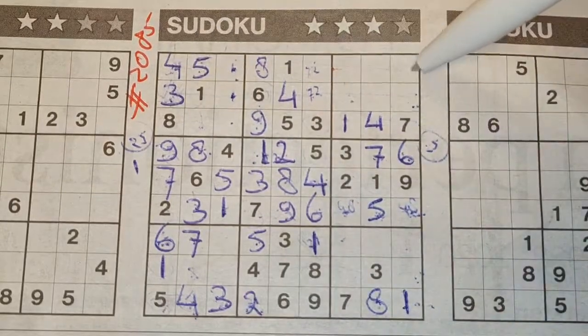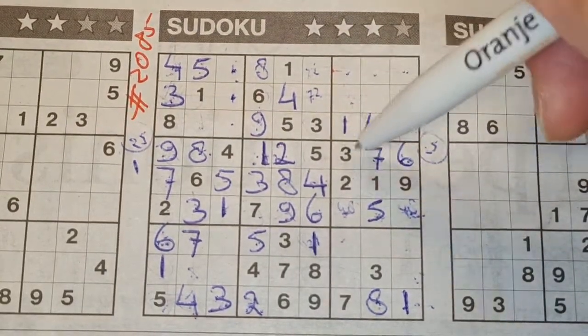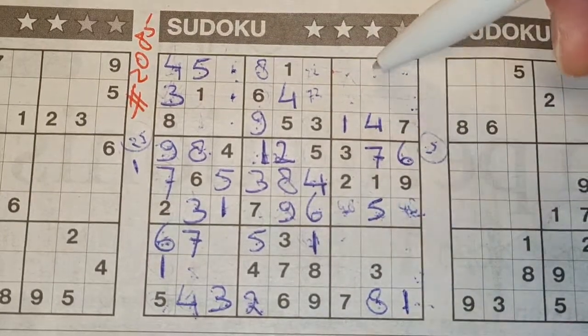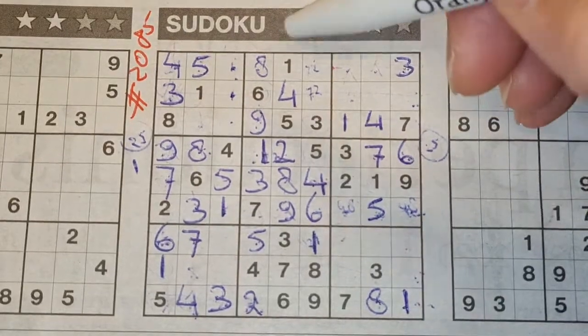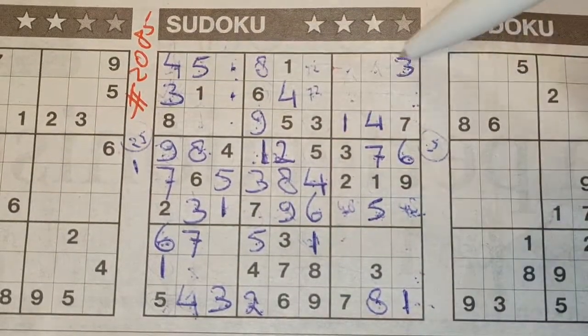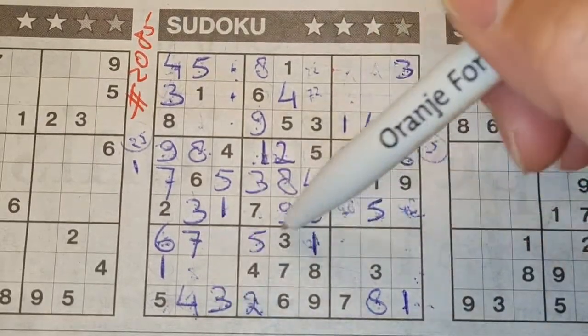So in the first row, the only three places for the three should be here, here, or there. We see there three, so no three there. Here three, no three there. Only place for the three should be there. And all the threes are used, I can see.